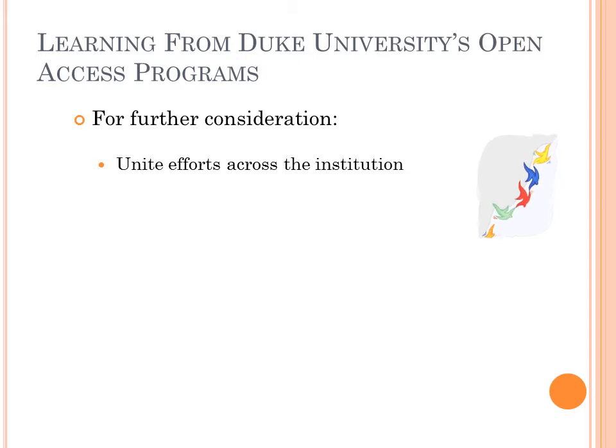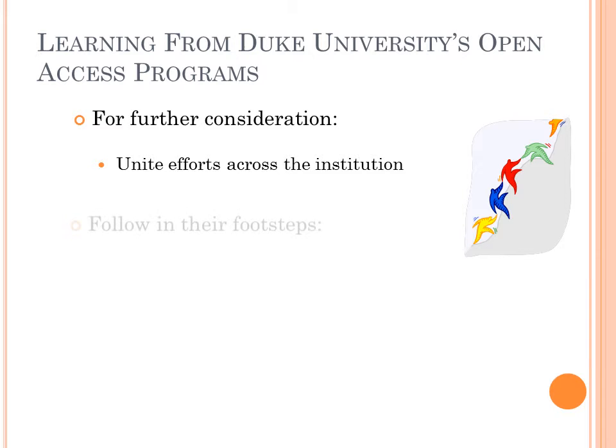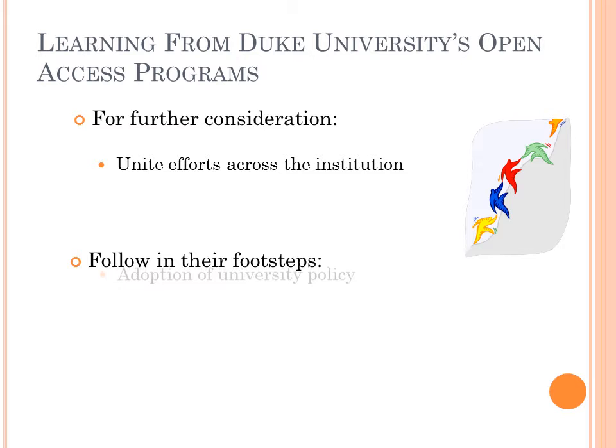Now let's look at the way other institutions might want to follow in the footsteps of Duke. In order to ensure participation by scholars, Duke adopted policies requiring that faculty and students provide an electronic version of their scholarly products for inclusion in the repository. This ensured that DukeSpace would be adequately populated with scholarly works.